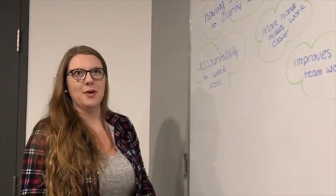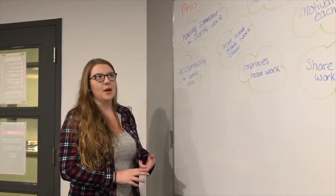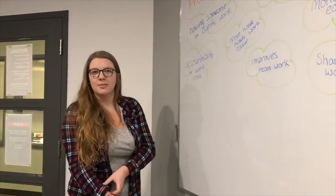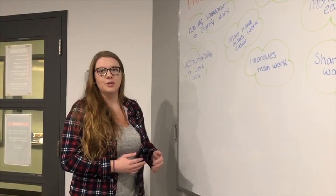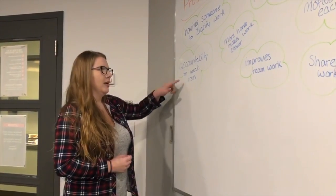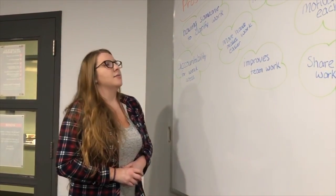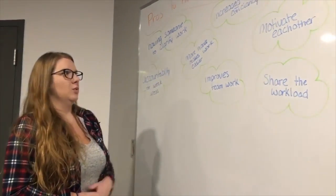A lot of the time when you're working on an assignment, you can miss one of the errors you've made, either with spelling or maybe you missed a point that you were supposed to make. Having others in your group to go over that point is really helpful to make sure you're not going to miss anything. That goes hand in hand with accountability for weak areas. There's also more hands makes work easier.